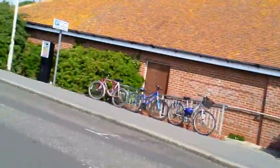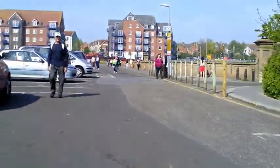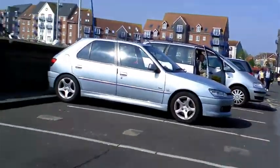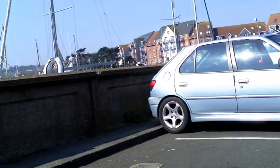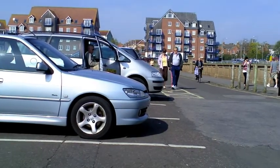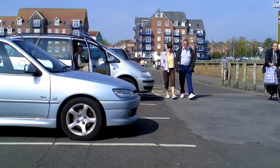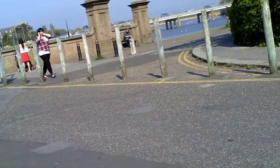Turn left and stop. Now at this point, if you plan to do the coastal route and go to Fleet, you need to go straight on and through a subway. If you plan to do the inland route, which is what we're going to do, you need to turn right through the wooden stakes just there.